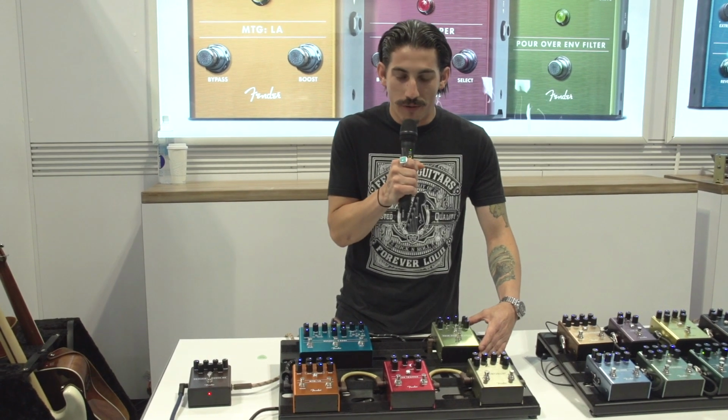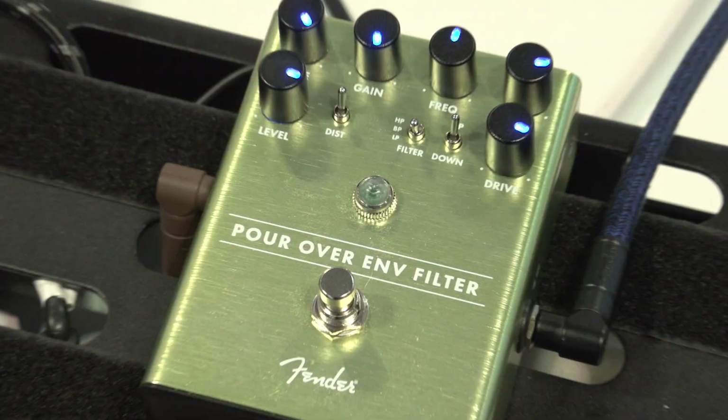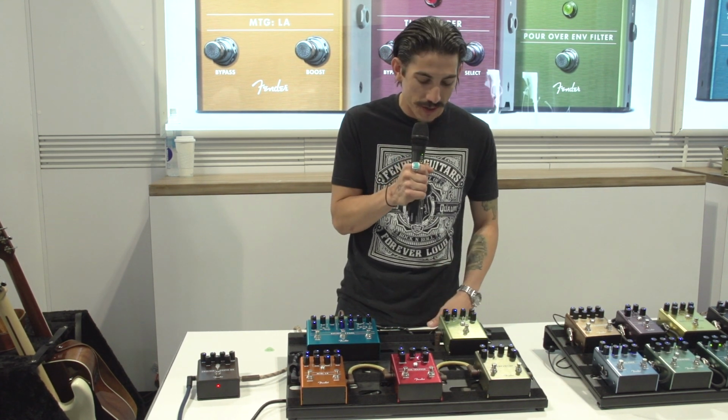Next up is the Pour Over. This is a brand new envelope filter that we've optimized either for guitar or bass. The pedal basically has 2 sections. There's a filter side and a distortion side. And when you kick the distortion in, it actually will come in before the filter to give the filter a little bit more harmonic characteristics to play with.